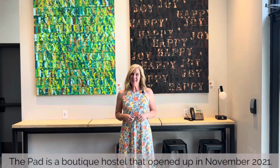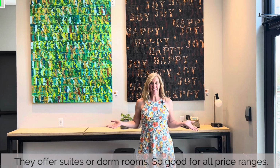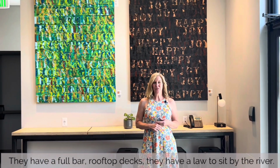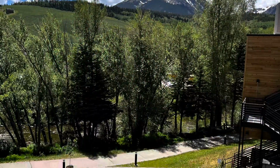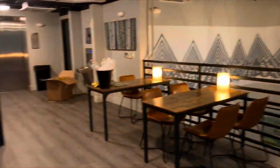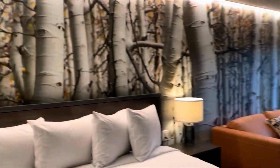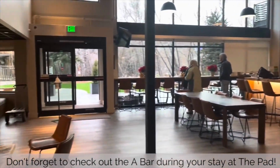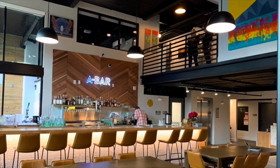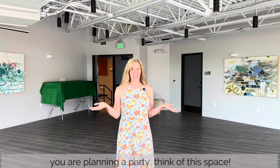A boutique hostel that opened up in November of 2021. They offer suites or dorm rooms, so good for all price ranges. And they have a full bar, they have rooftop decks, they have a full lawn to sit by the river. Space is also a great feature at the pad. Next time you are planning a party, think of the space.